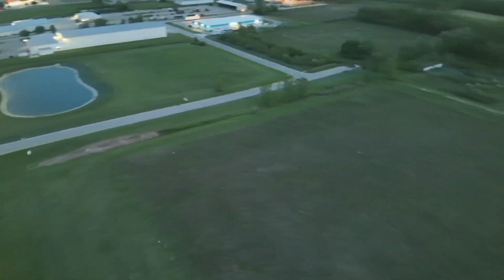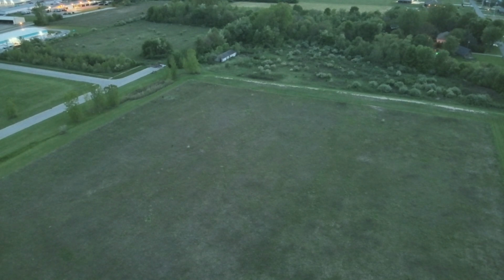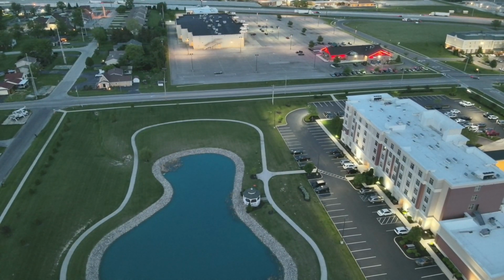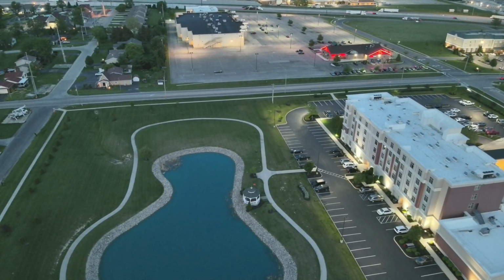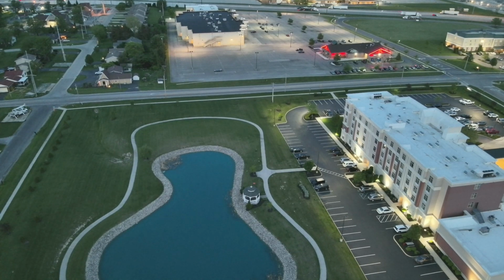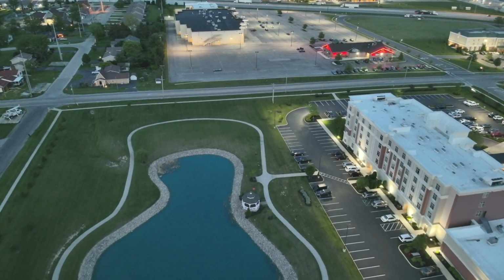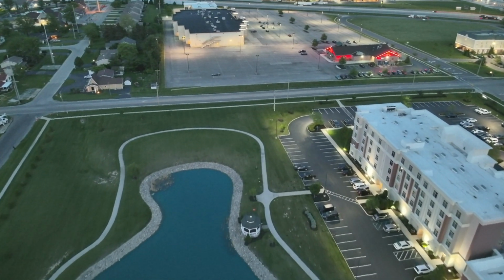Hilton Garden Inn, great hotel, great service here. Very clean, reasonable rates. Yeah, I don't get any kind of discount for saying that. It's just I spend a lot of time in hotels, and this is a good one. Or I think the guys in the hunting public say this is a good one. But coming in for a landing here above the electric blue pond behind the Hilton Garden Inn.